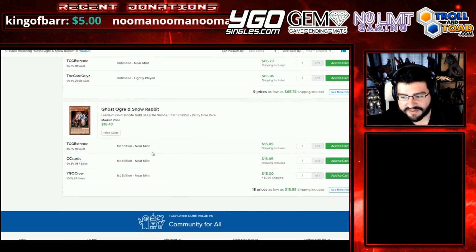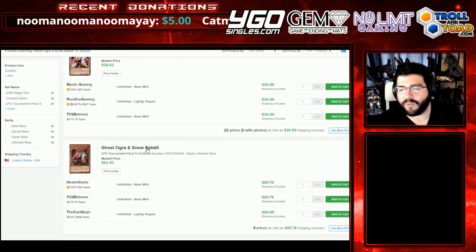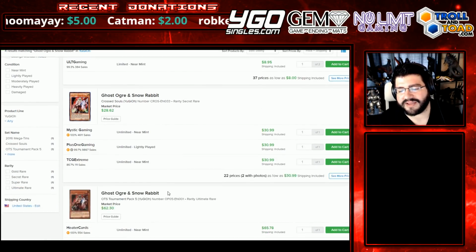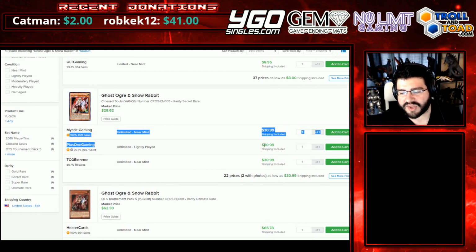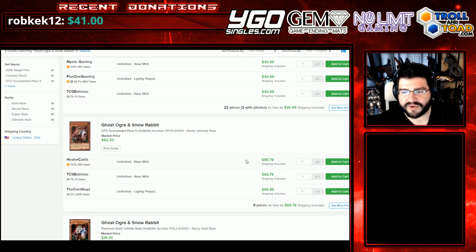The higher rarity variants, I think the gold series will go down a bit, but the rest of them will stay about where they are. The secrets and the ultimate rare, the highest rarity ones, I think they'll stay near where they are. The secret has stayed here for a long time. The ultimate just keeps creeping up because of how people want to hollow out their deck.